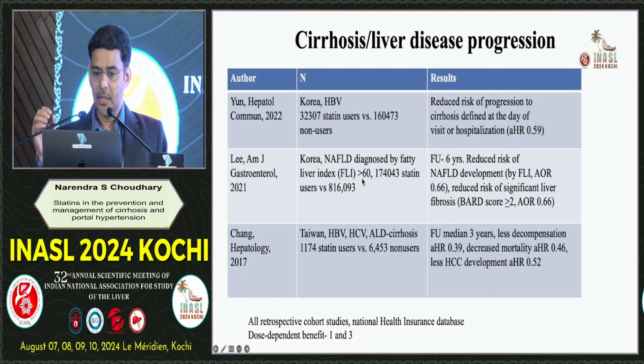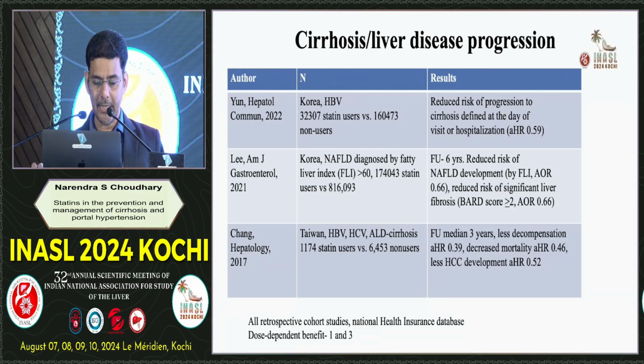Data on liver disease progression in patients with cirrhosis. All these are retrospective cohort studies from National Health Insurance Databases. There was dose-dependent benefit in studies 1 and 3. Korea, hepatitis B, 33,000 statin users versus 160,000 non-users, reduced risk of progression to cirrhosis, adjusted hazard ratio 0.59.